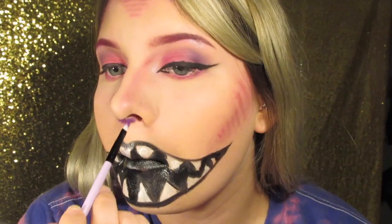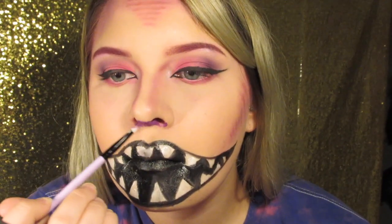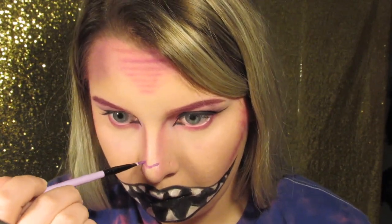So I'm taking the purple shade from the Anastasia Lip Palette, and it tickled my nose a little bit, so be careful. And I'm just filling in the shape of the nose that I want. You can do any shape that you want. I just chose to do a more full and big nose.